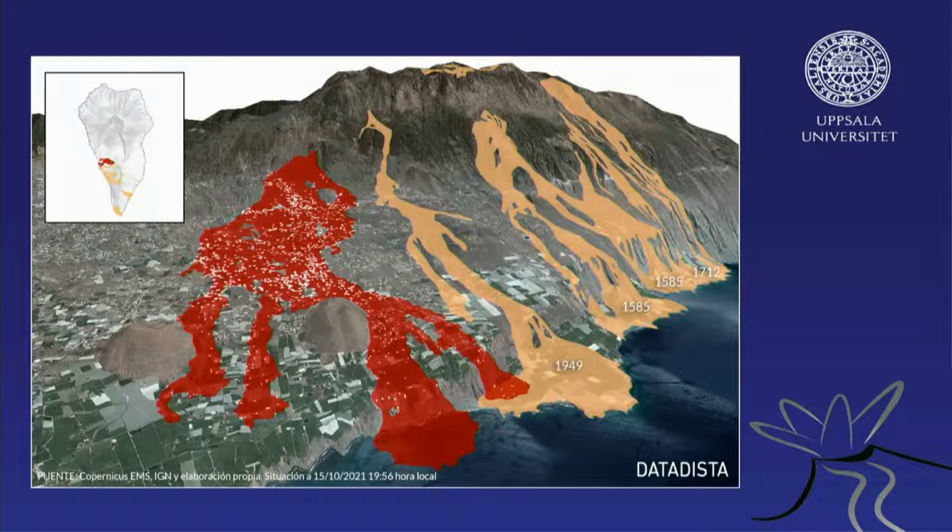Now, there were big discussions at the time. Many people said they were surprised by the volcano. Other people said, but you live on a volcanic island. It's not that inconceivable that there may be a volcanic eruption. And then people said, yeah, but I've never seen a volcanic eruption. And then other people said, yeah, but there are the old lavas from 1949, 1585, 1712, etc. And the crest has a big hiking trail. It's called Ruta de los Volcanes, the route of the volcanoes. So somehow this is a bit of a dilemma.